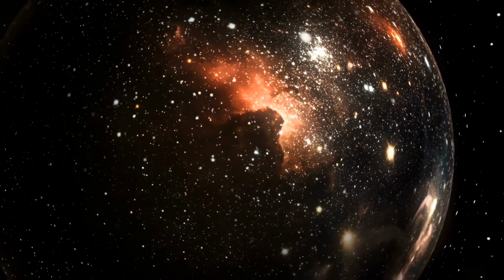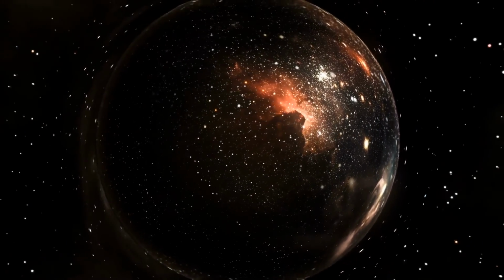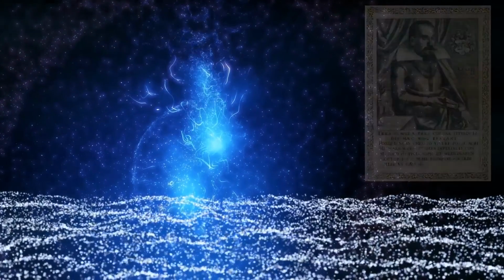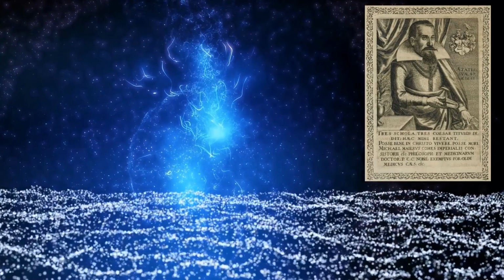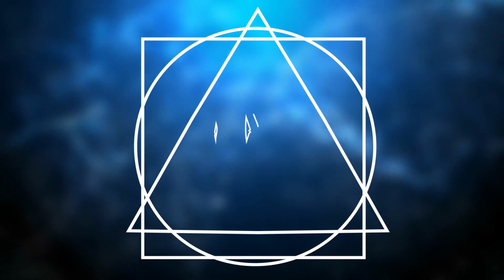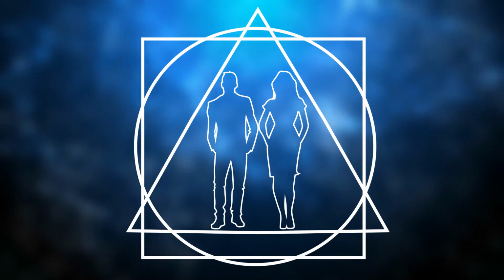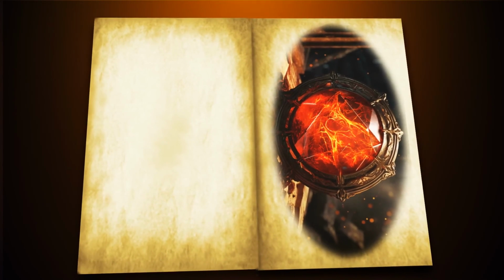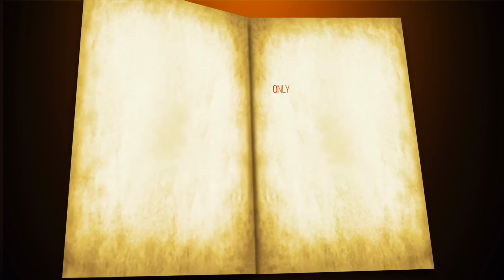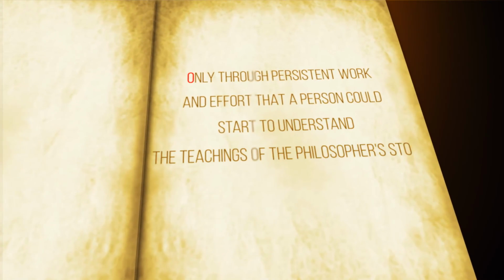It was only in 1617 that the stone appeared as something other than a physical stone. It was represented in geometrical form by an alchemist named Michael Mayer. For him, the stone was a composition of the shapes of a triangle, a square, and a circle. Oh yes, and a man and a woman right in the middle of the circle, representing the masculine and the feminine. In the text following the image, he wrote that it was only through persistent work and effort that a person could start to understand the teachings of the Philosopher's Stone.